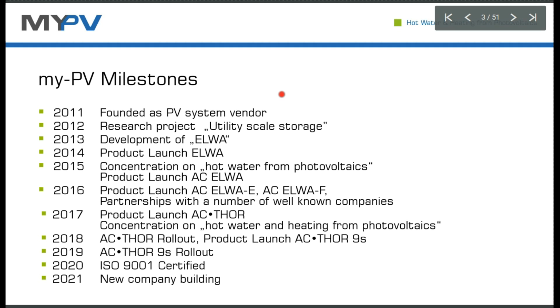We were founded, as I already mentioned, as a distributor, and we were distributing Sungrow inverters beside other brands in those days. Over time, we changed our business model to a manufacturing company. We started with our first own product development in 2014, which was the ELVA. ELVA is an abbreviation, it means electric water heater, and in 2014 it was a DC solution. To date this DC solution is part of our portfolio and it's one of our flagships.